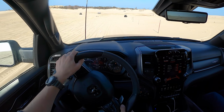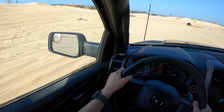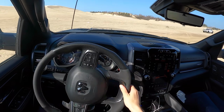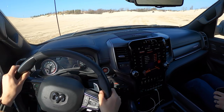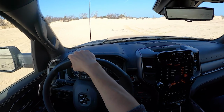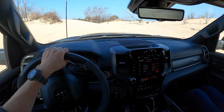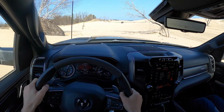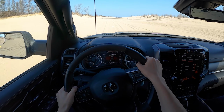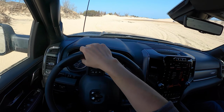You don't realize how easily this TRX takes everything until you drive like a normal vehicle around here and realize that everything is rough. And this just shrugs it all off like it doesn't matter. The suspension travel, the shock tuning, and for just the weight of this thing, it's amazing how balanced and well set up it is.